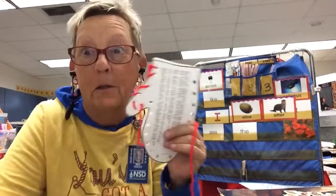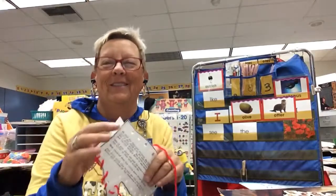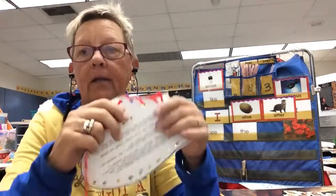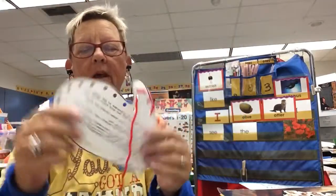Uh-oh, that flew behind the computer. Don't throw things. Mr. Farley's always like, stop throwing things all the time. Sorry. I like to play ball. Woo! And they all came apart.